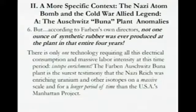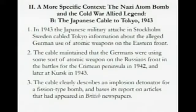What technology were they using there? They were probably using centrifuges, thermal diffusion, all of which technologies the Germans had, and then again laser isotope enrichment. So that's the first little clue that something is wrong with the Allied legend about American and British superiority in nuclear engineering. There's a second problem, and that's this 1943 Japanese military attache's cable to Tokyo that was declassified in 1979.